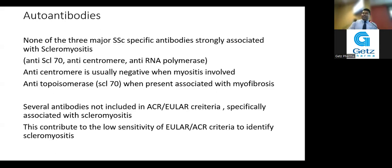But interestingly, none of these major systemic sclerosis specific antibodies are strongly associated with scleromyositis, and instead it has its own set of antibodies associated with it. In fact, antibodies like anticentromere are usually negative when there's muscle involvement in sclerosis. And anti-topoisomerase, that is SCL70, if positive, it's rare, and in which case it is associated with myofibrosis and poor outcome.